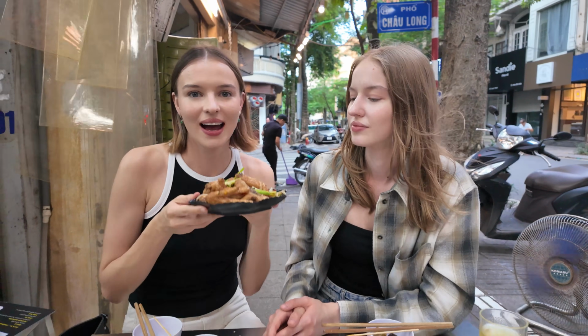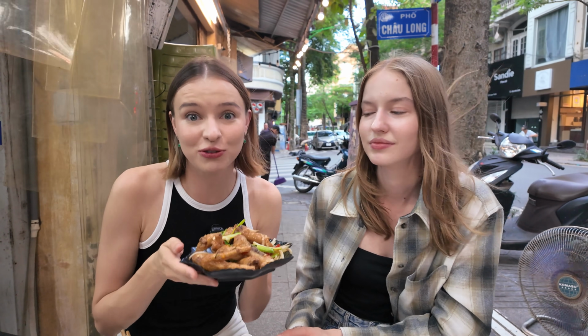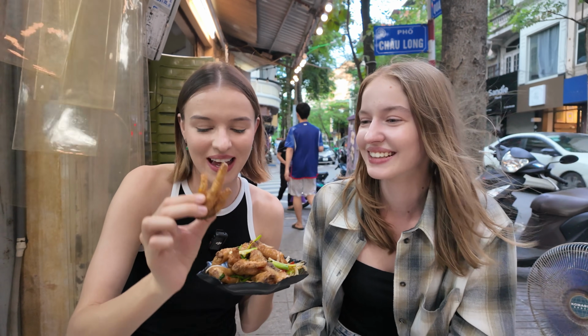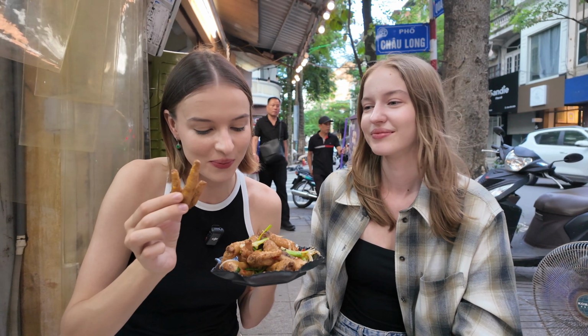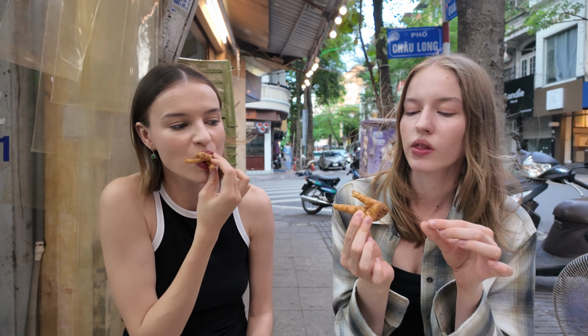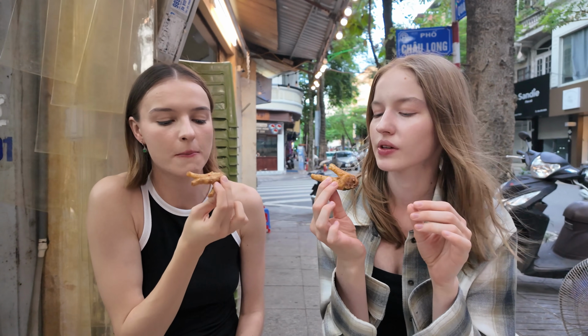Well, this is something more familiar to our taste, I think. And this is something I didn't expect to find in a seafood restaurant. Do you know what it is? Chicken feet. Yes, exactly. And people say it's extremely good here. Thank you. Very crunchy. A bit spicy.